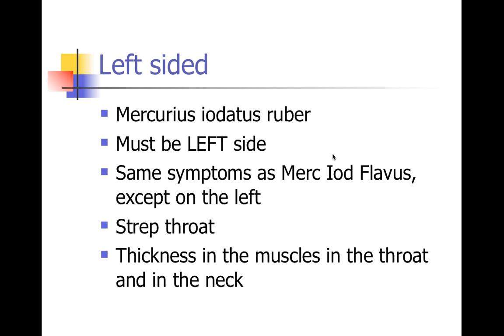So if you recall, the symptoms of mercury are they're aggravated at night, they have increased perspiration, they also have salivation, accumulation of saliva. So this is another big remedy for a left-sided sore throat. So remember, Mercurius iodatus ruber is left. The flavus is the right.